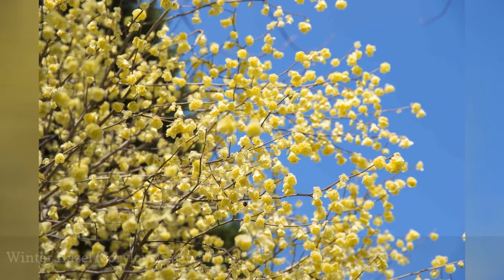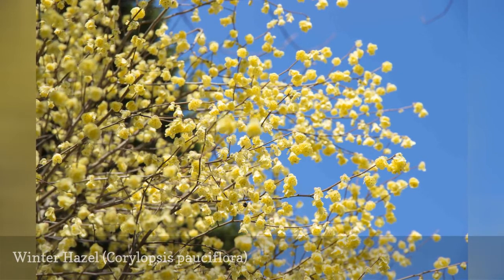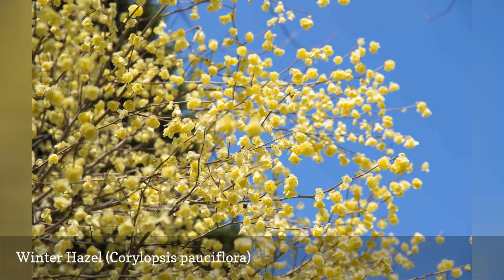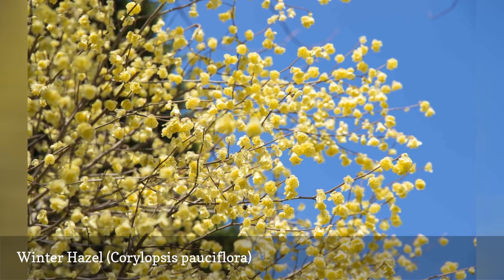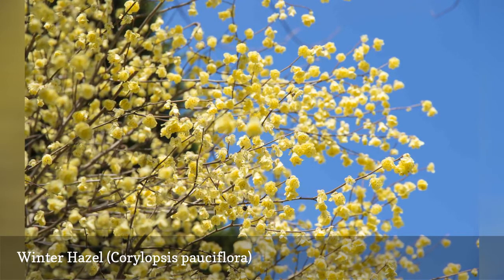Winter hazel is a small deciduous shrub that, as the name suggests, literally shines in the colder months. It has beautiful translucent yellow petals on small blossoms that, if backlit, shine like stained glass. The dark gray stems and pale yellow blooms create an interesting framework for the blossoms to cling to, creating a very stark but elegant design against snowy and cold winter skies.